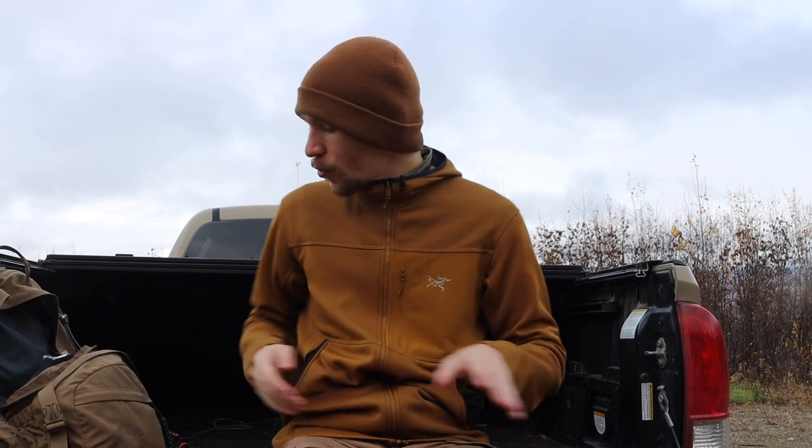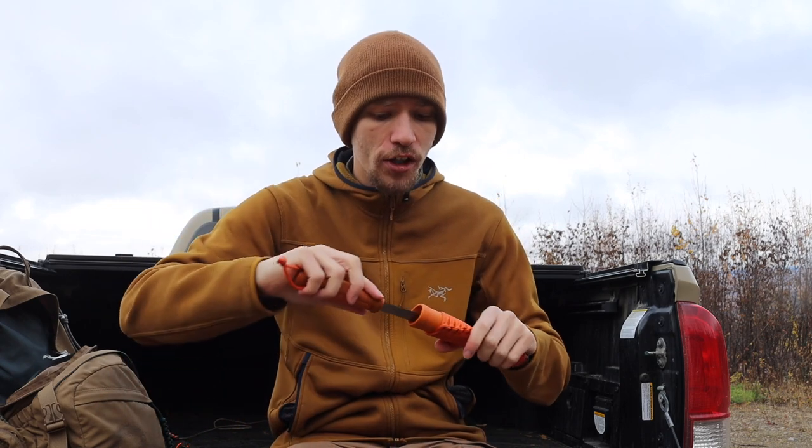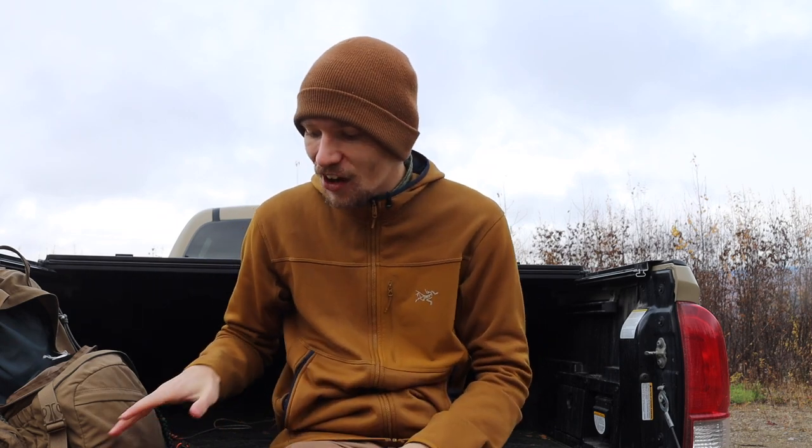Okay, so let's jump over to Moras. So the Moras that I have left are my Mora Kansbol. Now this is an orange handled version. I really do love the Kansbol. I like its ergonomics, even though it is very similar to the Garberg. It is very fantastic and very usable in my opinion.